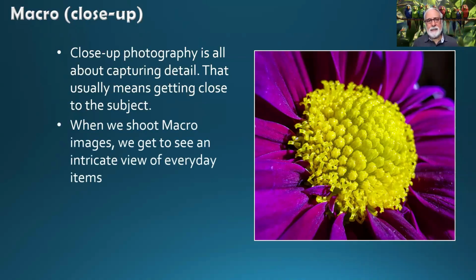When we shoot macro, we get to see intricate details. We see details of things we never see in everyday items.